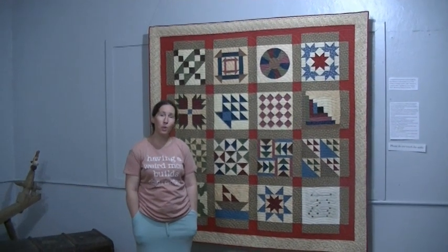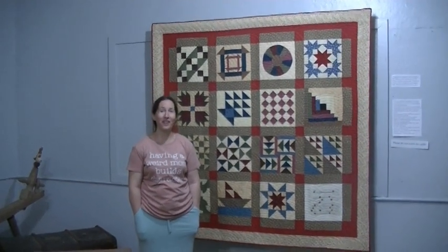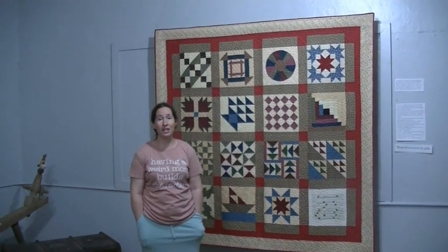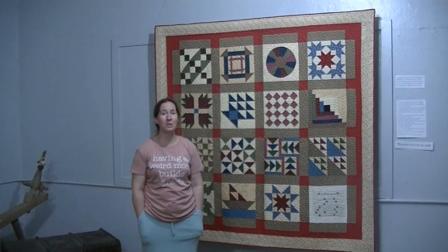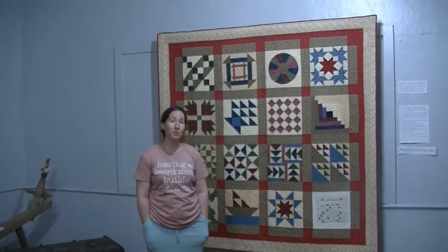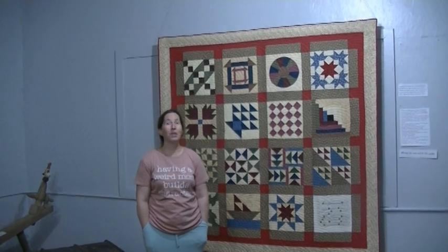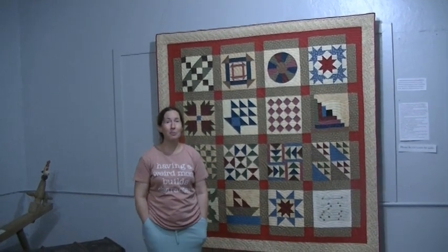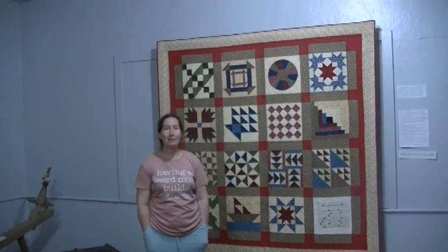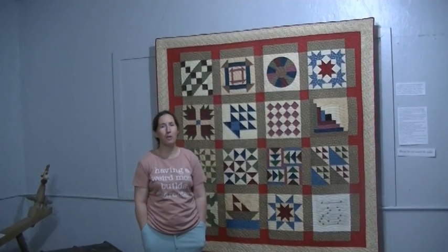But the group RV Quilters on Facebook, over 25,000 strong, have been collecting thimbles all across the nation and the world and sending them into the museum. So we have over 6,000 thimbles that have been donated so far. We're looking to get the world record on the most thimbles, which right now is 8,003. So keep sending them in so we can beat that record and also have all the thimbles to display here at the museum.